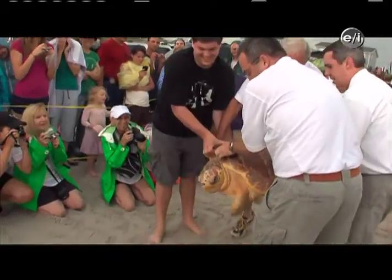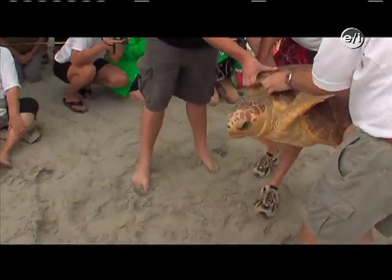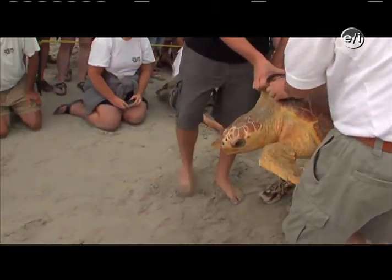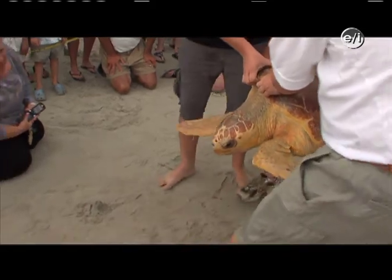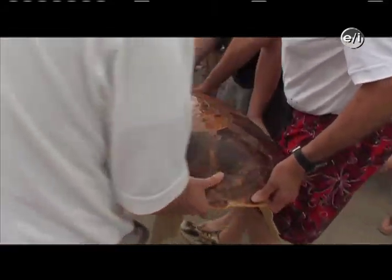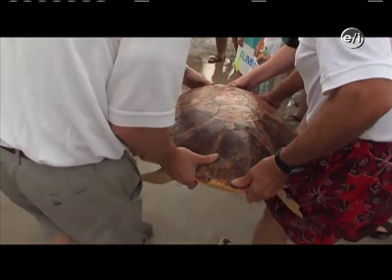Next is Kavanaugh. You can see how strong these sea turtles are. They use those strong front flippers to actually move along the beaches, especially during nesting season. They rely on those. You can see how heavy these turtles are. Those front flippers have to be strong enough to launch that sea turtle from the beach back into the ocean and fight ocean currents, which can be just as strong.